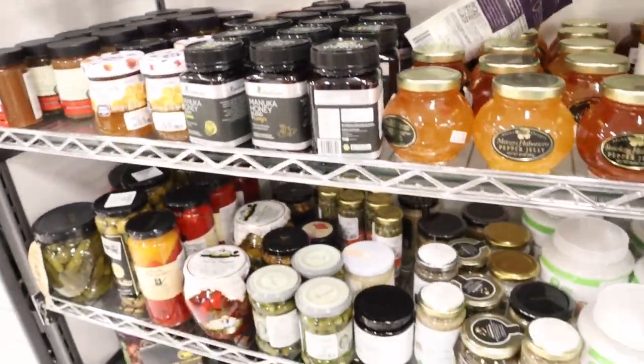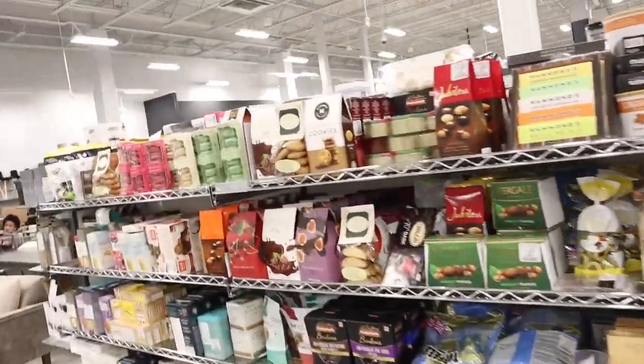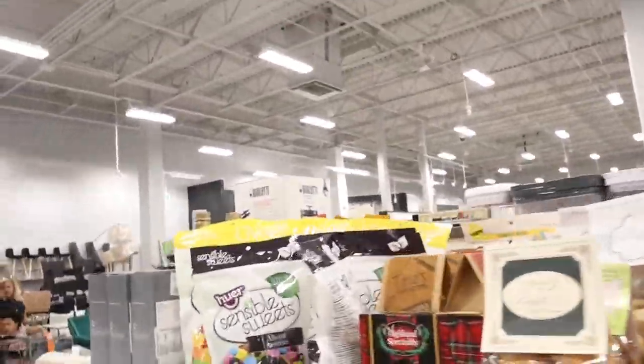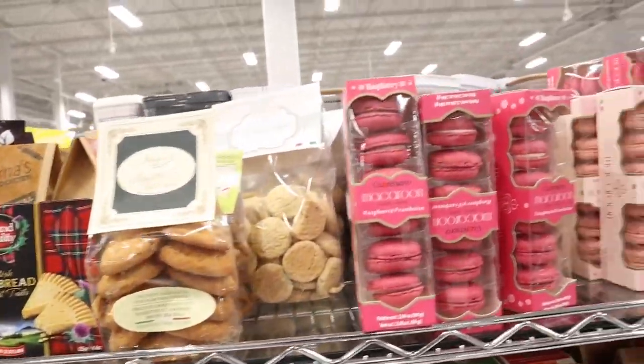You guys, Homesense is lit. I can be here all day. We'll need a bag of money, but I can be here all day. And these are all the snacks here. They also have some when you're at the register.